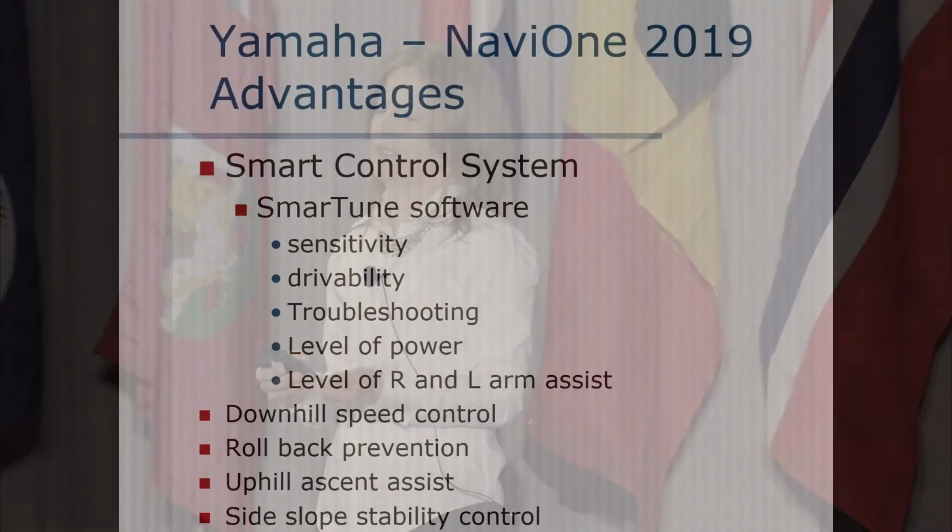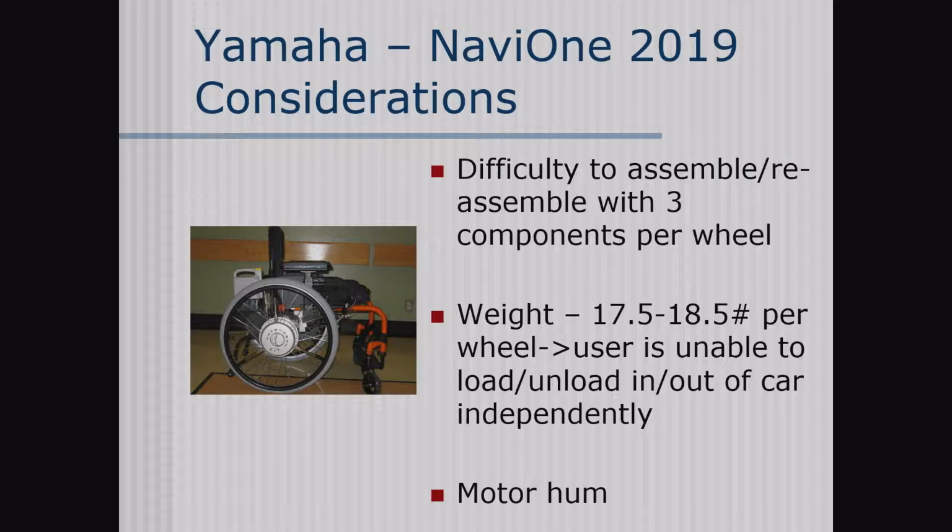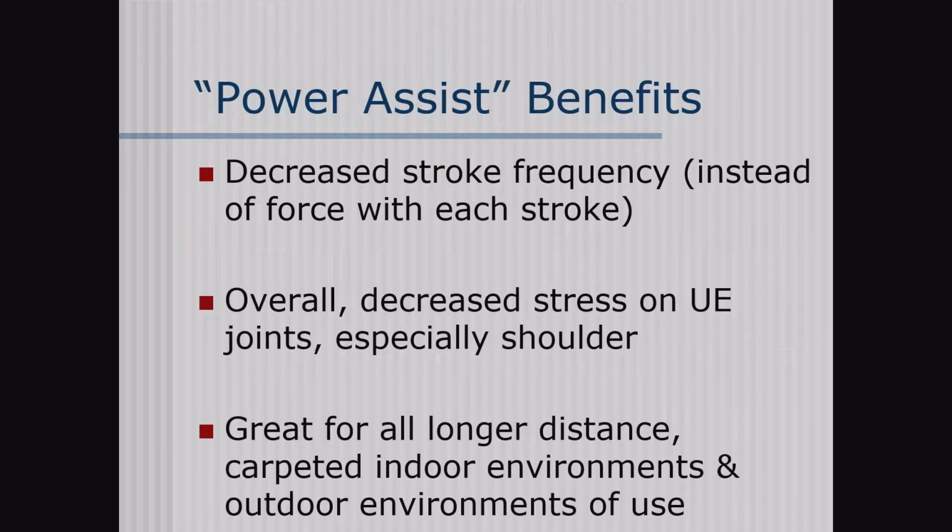Similar to the Xtender, it has the downhill speed control, the rollback prevention, and the uphill ascent assist. What's different about the Navi 1 is they also have a side slope stability control. Most people maneuvering on sidewalks are kind of sideways, because they're all sloped for drainage, and you always have to push a little harder with one wheel than the other. This helps to correct a little bit for that, so that's very helpful. They also have some SmartTune software that seems to have a lot of program adjustability and troubleshooting capabilities. So some considerations: it's still the same assembly, disassembly, and the weight of the wheels.